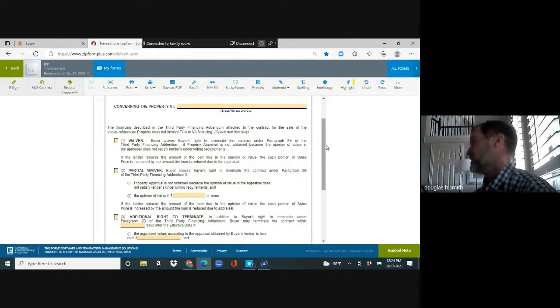But like I'm working with somebody right now, they don't have unlimited cash to do that. They only have 20 grand. So if I was making an offer at 100, I'd mark paragraph 2 and put 80,000. And what that means is that if the home appraises for $79,999.99, they can back out. But if it appraises for 80,000, they have to bring 20 grand to closing to still equal the 100. Okay.